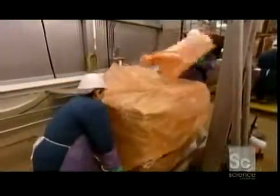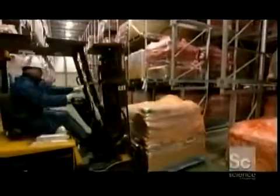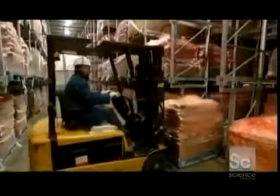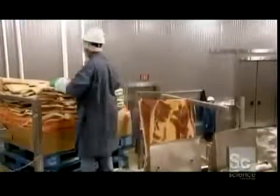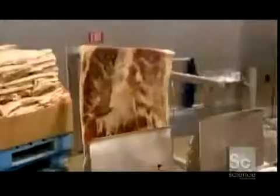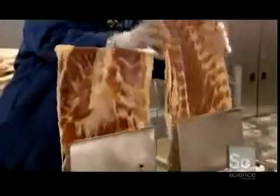After that, the pork bellies are stacked and wrapped, then stored in a freezer until they're ready to be sliced into bacon. This is called the slice line. Here, workers load the meat slabs into chutes. The chutes sway back and forth over a blade, which slices the meat into bacon-sized pieces.